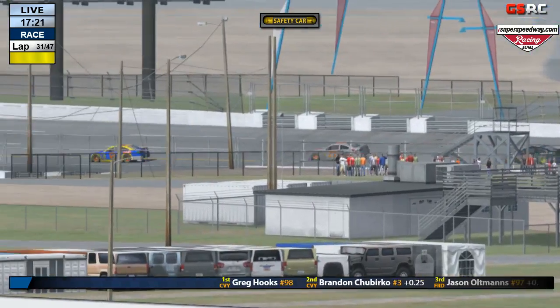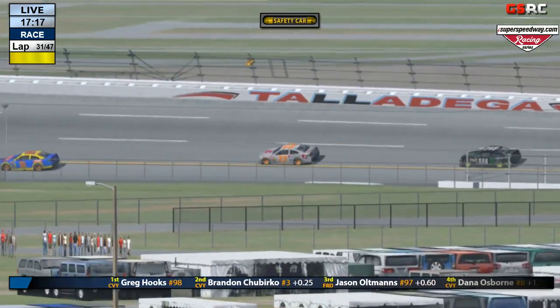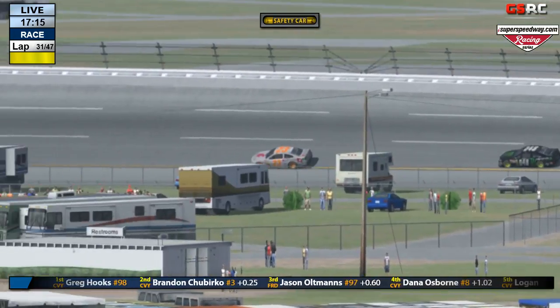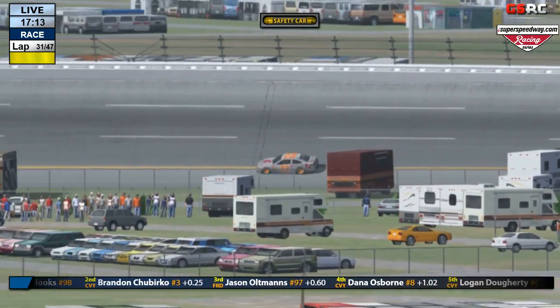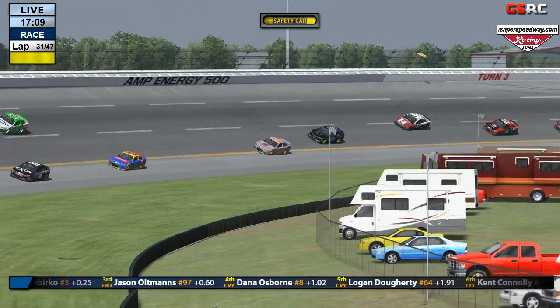Yeah, and I think a caution would be a good opportunity for perhaps us to take a short break. Absolutely. Let's go to a break, and we'll come back very shortly with about 15 or probably about 12 laps to go.